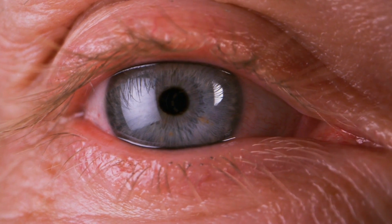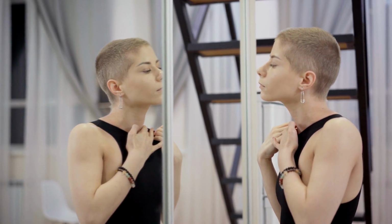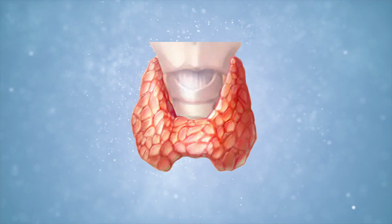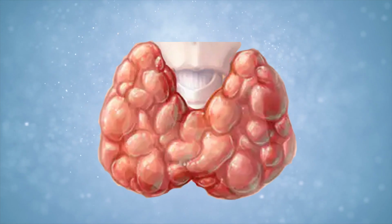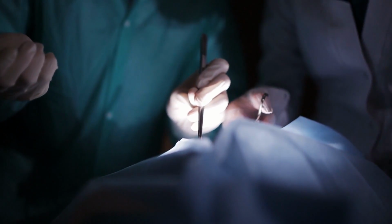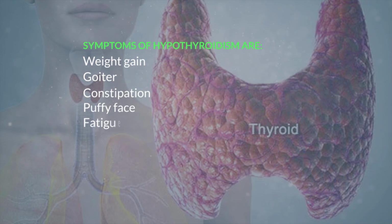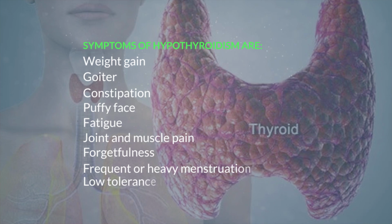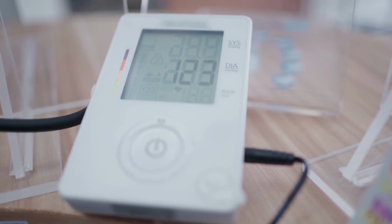The opposite is the case for hypothyroidism. Also called underactive thyroid, it occurs when there is insufficient hormone production. People diagnosed with hyperthyroidism can develop hypothyroidism after undergoing surgery to remove part or all of the thyroid gland. Symptoms of hypothyroidism are weight gain, goiter, constipation, puffy face, fatigue, joint and muscle pain, forgetfulness, frequent or heavy menstruation, and low tolerance to cold. Complications like high cholesterol and miscarriage can result from having an underactive thyroid.